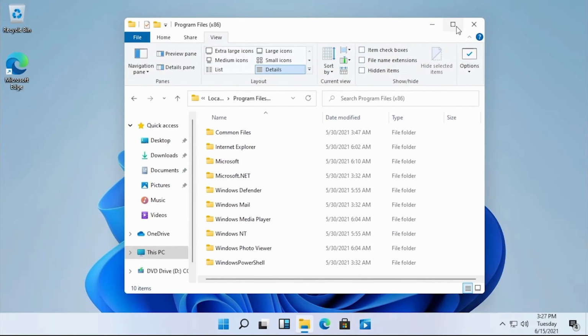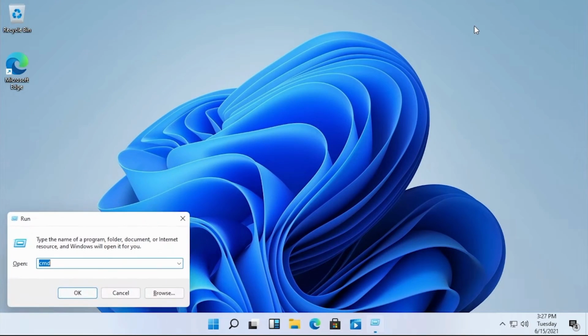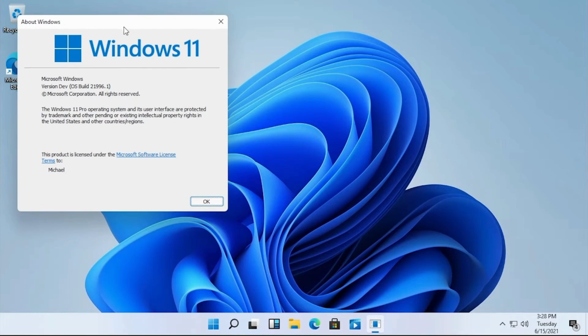And I'll be checking it out for you guys, seeing how it integrates with certain game launchers, such as Activision Blizzard's launcher, Epic Games launcher, Steam, etc., and see if there's any gamer-specific features, which as of now, it really doesn't seem like there is. It's cosmetic.